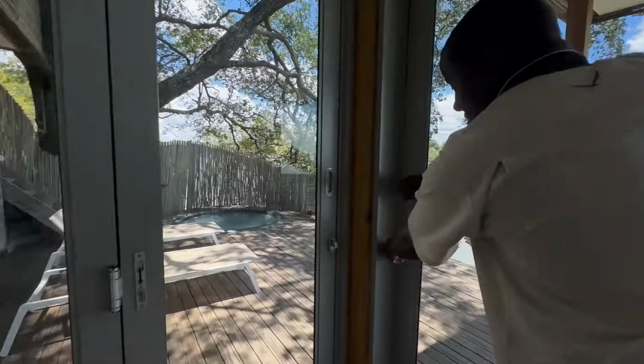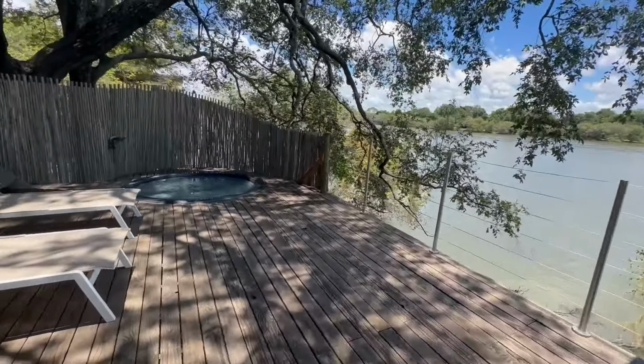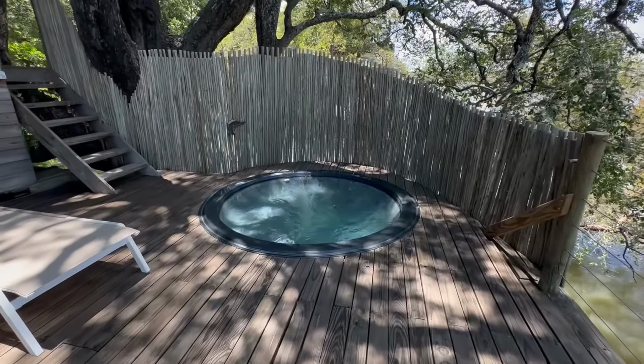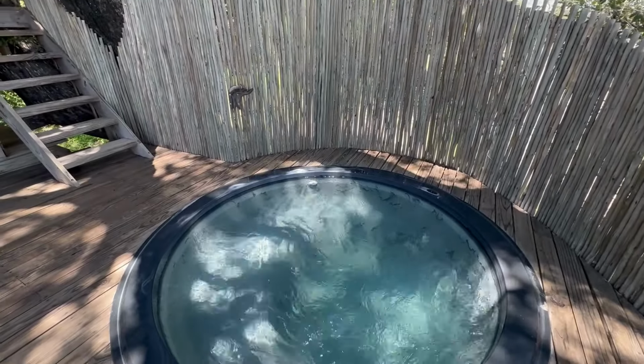Oh, what's this? Okay, let me show you. After you. A pool? Yeah, absolutely. So that's nice. A plunge pool. It's a plunge pool, so it's all yours. Wow.